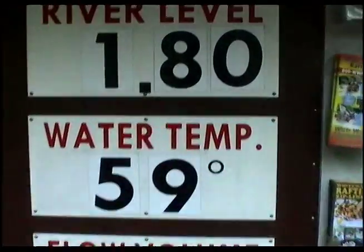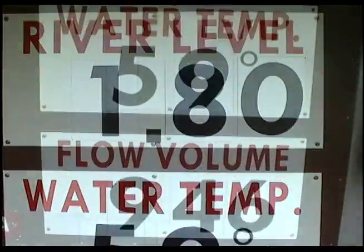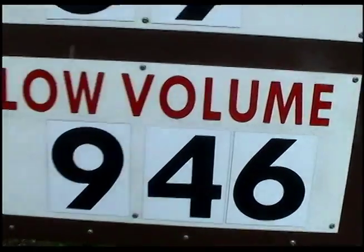Today we're working with a water level of 1.8 feet, a water temperature of just under 60 degrees, and a flow of just under a gram.